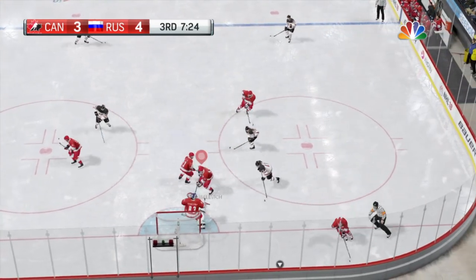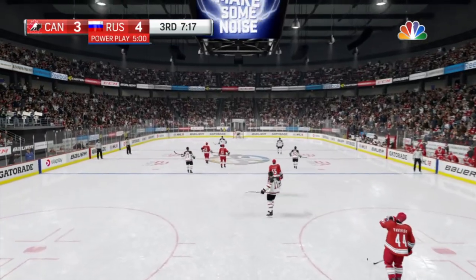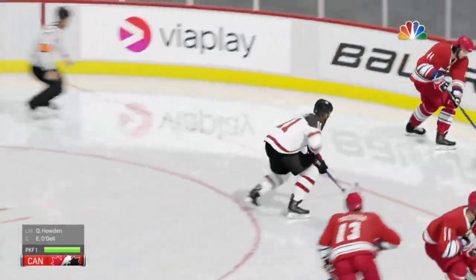Terrific glove save. A shot, terrific save, terrific opportunity. With this puck being so close to net, this is all a reactionary save. The Canadians lose one guy off their roster for this one. It's a game misconduct.